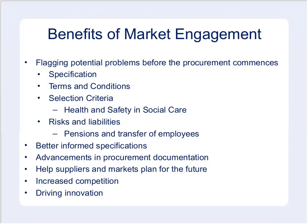It should result in advancements in procurement documentation. So something that we're starting to try and do here is, as part of our pre-market engagement, we're actually publishing the procurement documents, not for return by the suppliers, just for their comments, so that we can try and get some feedback on the procurement documents themselves. It helps the suppliers and markets plan for the future. People like to be able to business plan in their businesses. If they've got a very large contract that they're interested in, or a number of small contracts, they want to be clued up about when those are coming and what they're likely to be like. It should increase competition because you're alleviating some of these risks that I flagged at the start, and it should help to drive innovation as well.